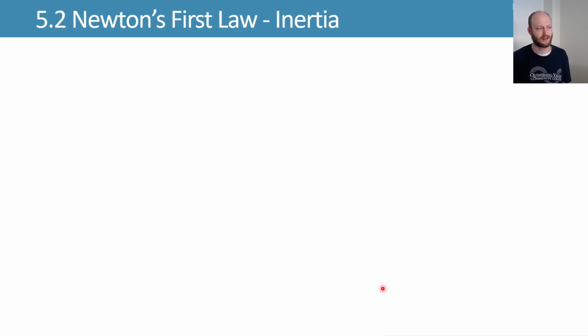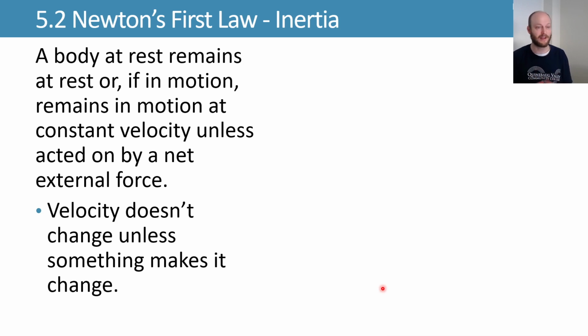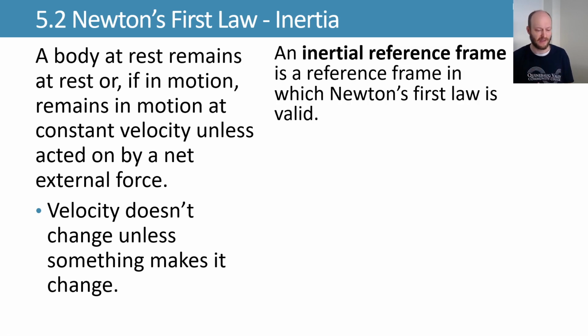Let's look at the first law a little bit more. This is the law of inertia. We said things don't just start moving by themselves. The velocity of an object doesn't change unless something makes it change. To describe this, it's useful to have a concept of an inertial reference frame, which is a reference frame in which this law is valid.